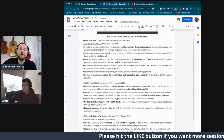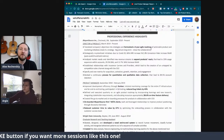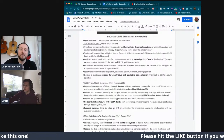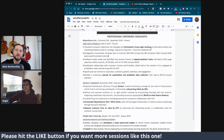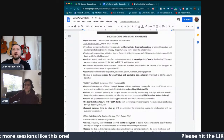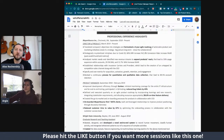"Analyze market needs and identify new revenue streams to expand product reach, led to 35% usage expansion within accounts, a 30% DAU and 12% MAU increase month over month." I think that's great. I think those metrics are specific. They're also not outrageously high, but at the same time, they are meaningful. They're obviously big increases.